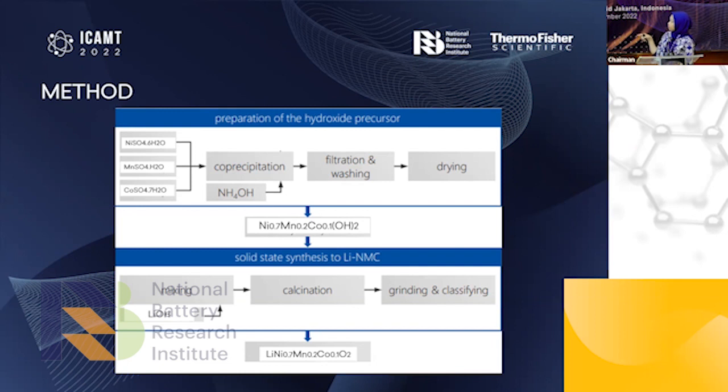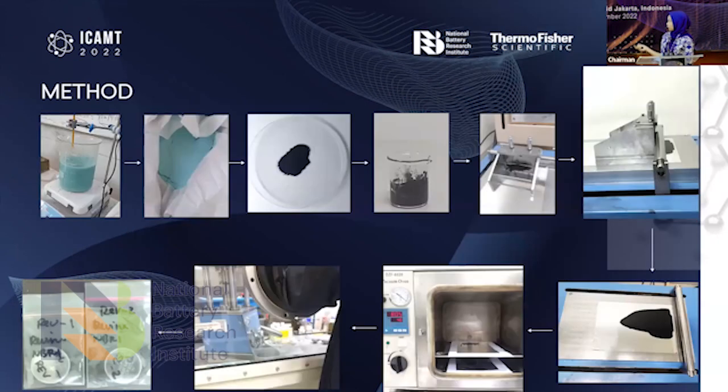The powder of NMC is mixed with lithium hydroxide, and then we do calcination. We also grind it to reach the fineness of the powder, and we get our cathode active material powder, LiNMC 721.